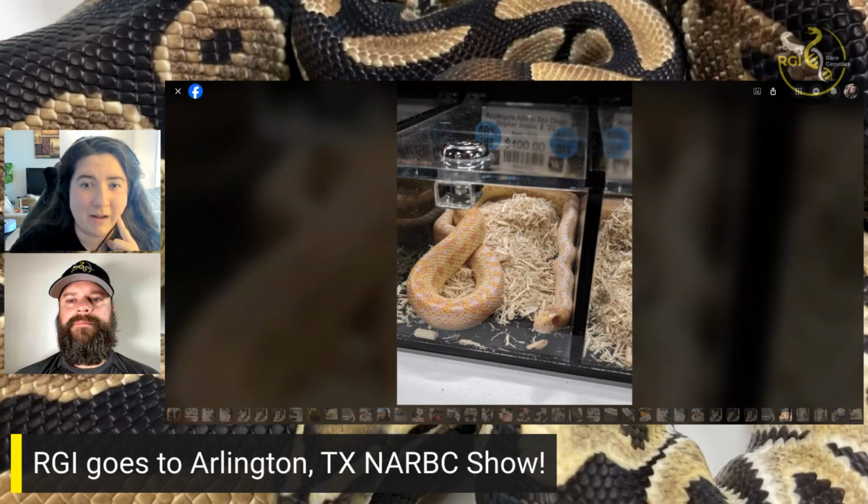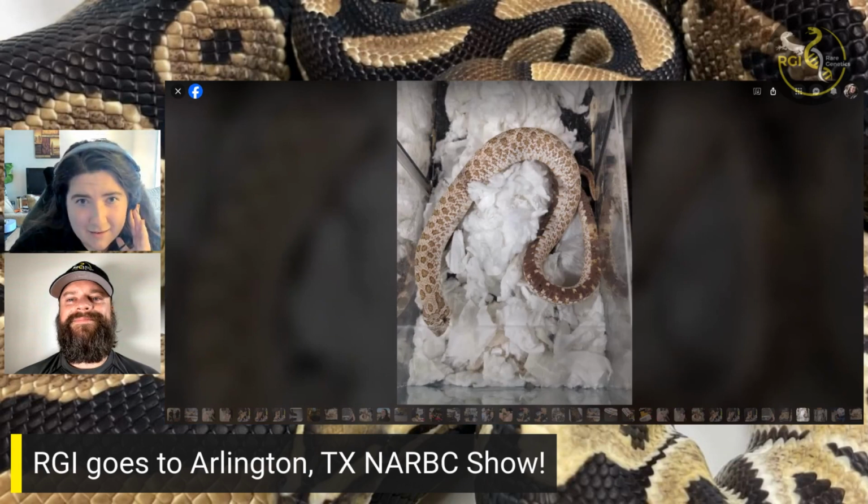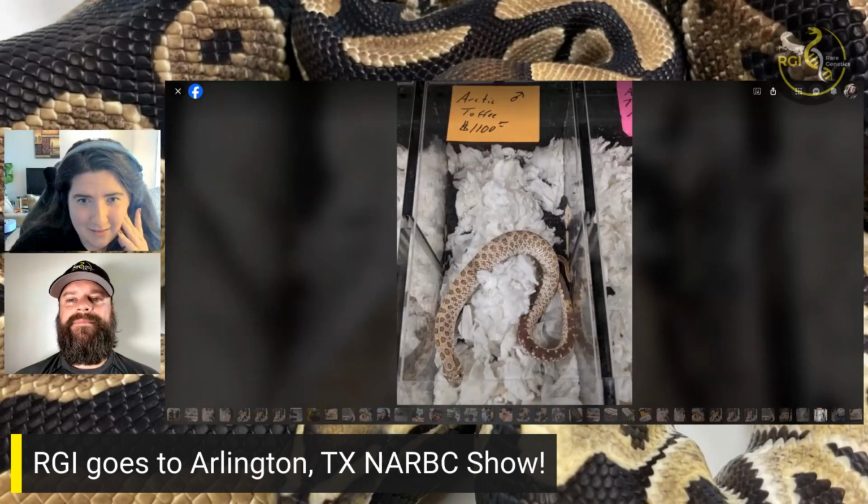A nice little Applegate albino Sonora gopher snake. Well, San Diego gopher snake that I thought was really nice. It's one of my favorite albino lines in Pituophis. And that, I believe, is an Arctic toffee belly hognose. Yeah, because that's a line I want to work with in hognoses someday.